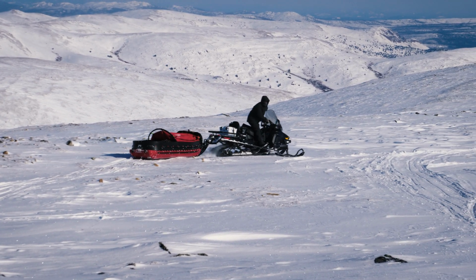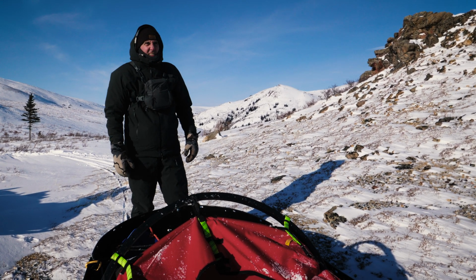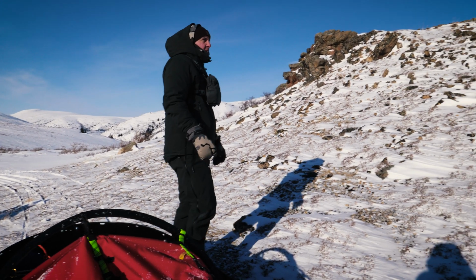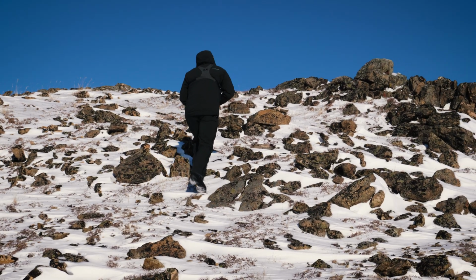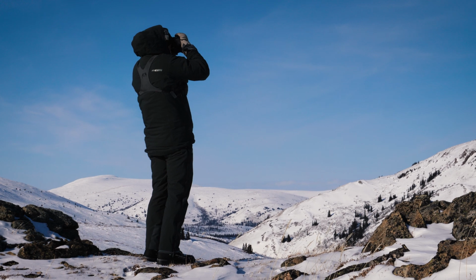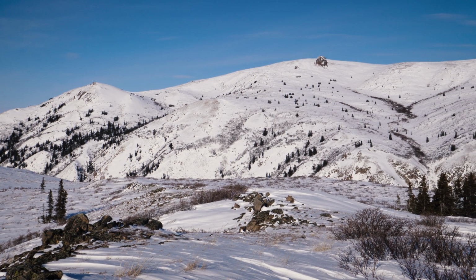So anytime you're hunting in the mountains, you're always looking for an elevated position. So it doesn't really matter whether it's sheep hunting or bison hunting. So hike up to the top here and see what we can see. Well, it's pretty wild when the first thing you see is a sheep.